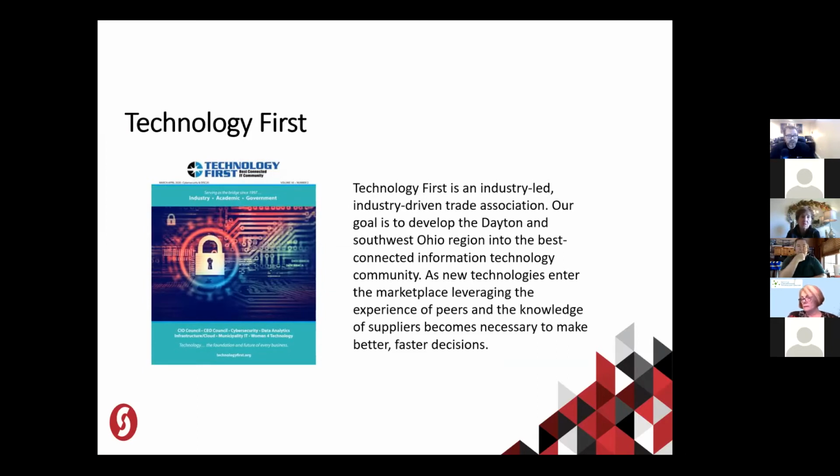We have a great group in the area that we're in, Dayton, Ohio, that's actually a technology nonprofit association that helps out with a lot of leadership opportunities and kind of getting the word out. They also have a quarterly magazine that they put together and send out with area information. So this is just local to the Dayton area. They also try to do some things in Cincinnati, but really this is a Dayton-driven program.